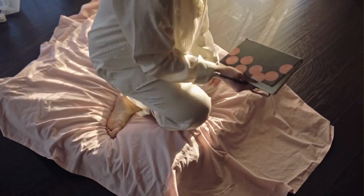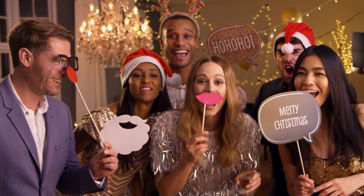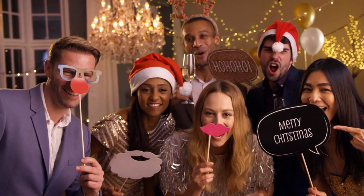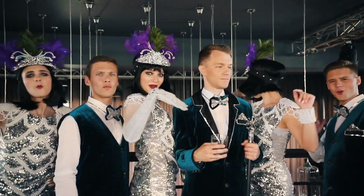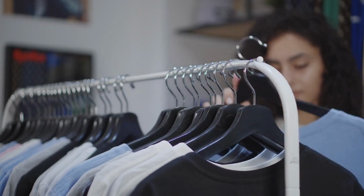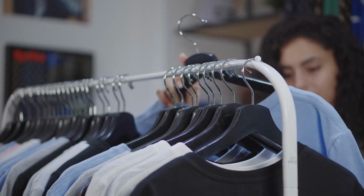Another option is clothes swapping. Gather a group of friends and host a clothes swap party where everyone brings items they no longer wear. You'd be surprised how many pieces you can find that are new to you. This is a fun and social way to refresh your wardrobe without buying new clothes.